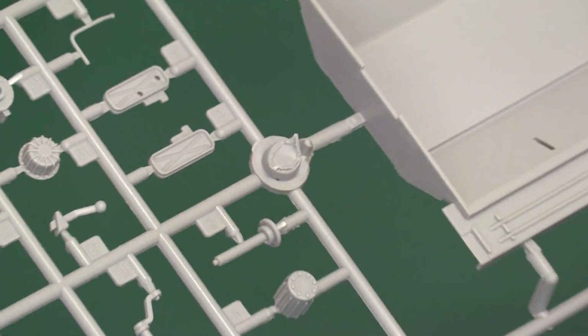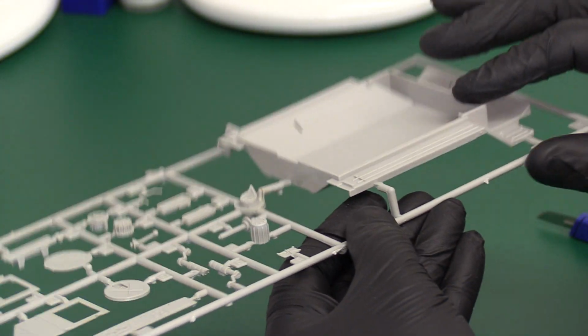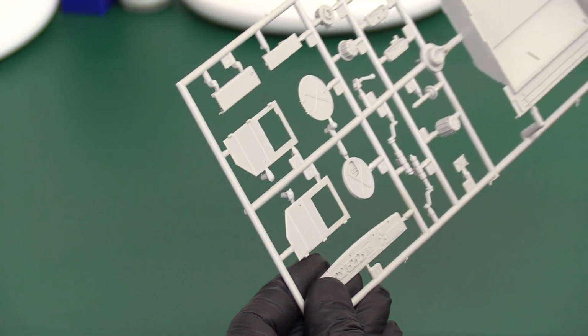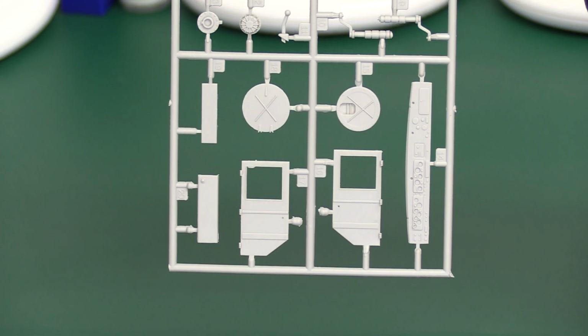Next one. This is the base of the cabin area. Oops, too close, sorry about this. There we are. It's got like a running board area, a little tiny bit of flash on that edge, nothing to worry about, just a quick swipe with the sanding stick will sort that out. And then you've got your doors here for your cabin, and that's pretty nice, plus the hatches above.